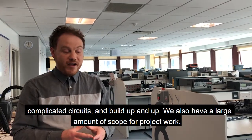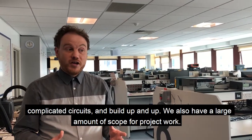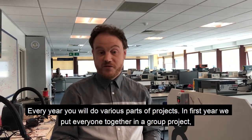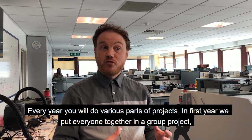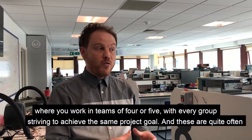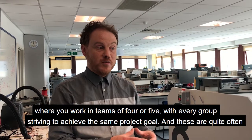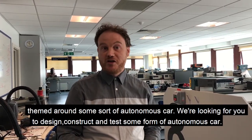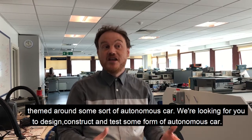We also have a large amount of scope for project work. Every year you will do various parts of projects. So in your first year, we put everybody together in a group project where you work in teams of 4 or 5, with every group striving to achieve the same project goal. And these are quite often themed around some sort of autonomous car. We're looking for you to design, construct and test some form of autonomous car.